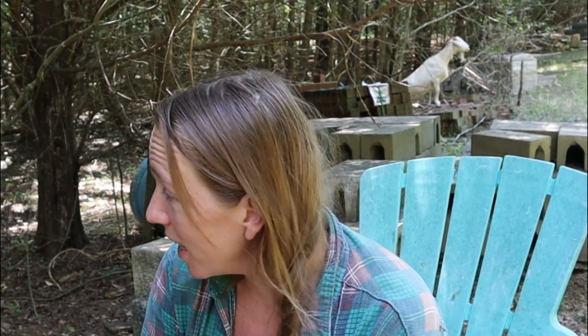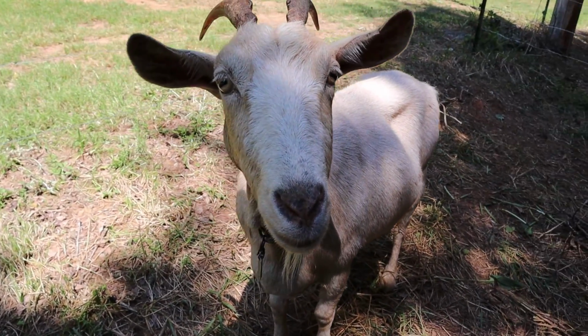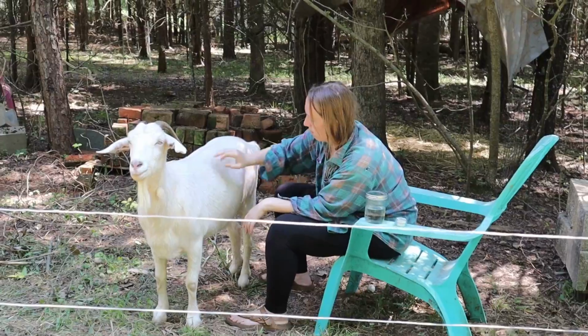Well, I think she has had about all that she wants of me right now. When you look directly at her, you can barely tell she has the spot. She looks so much better. I can tell where it's swollen, but it has gone down so much since Monday evening, especially Tuesday morning. It just continues to go down.